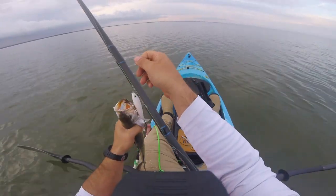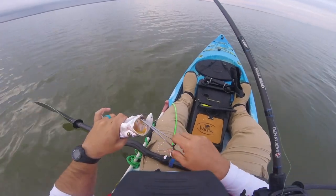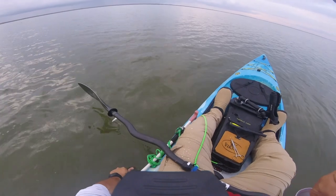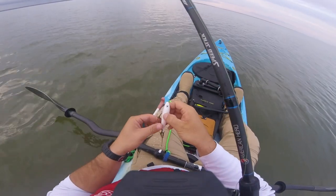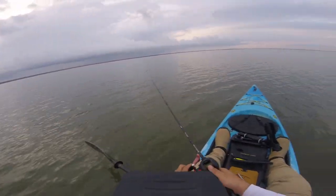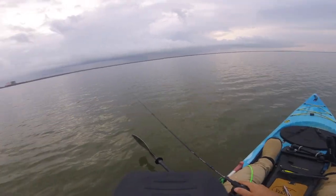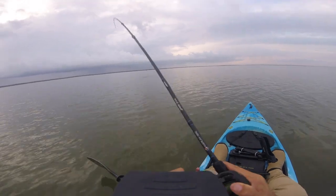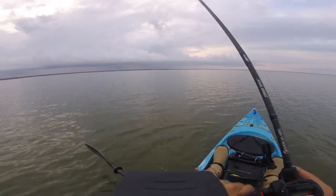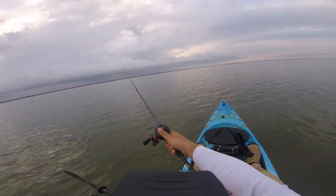He's a little bit bigger. He's kind of long and skinny. He's probably closer to about 14. There we go. That might be a little bit better fish right there, guys. There we go. Ah, came off. Son of a gun. That was a little bit better fish.